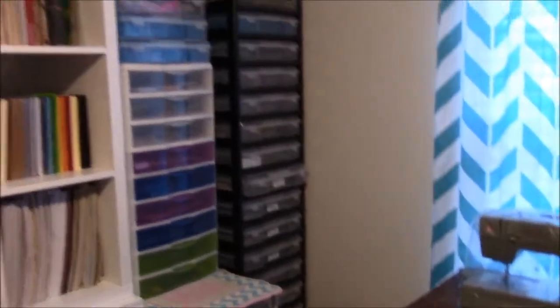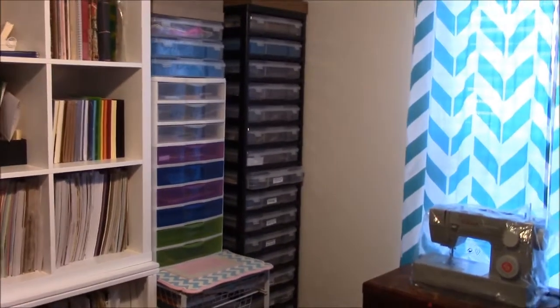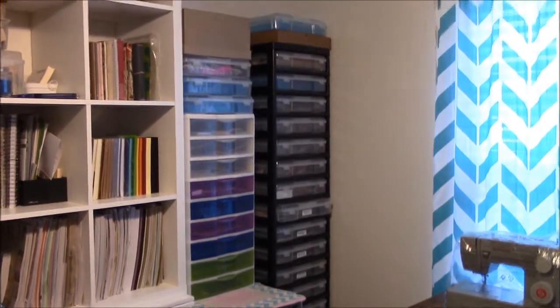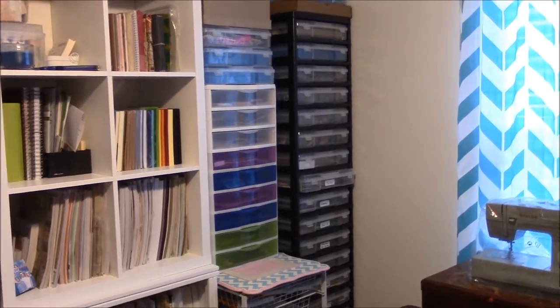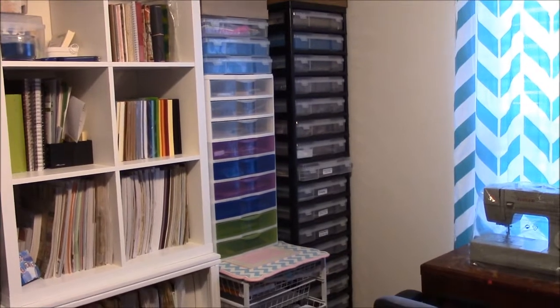Okay, this wall is mostly storage. That big tall black tower is three towers put together to make that tall tower. I got them from Joann's, and they're Iris container towers. I would have preferred white, but black was what they had at the time, and it works out just fine.